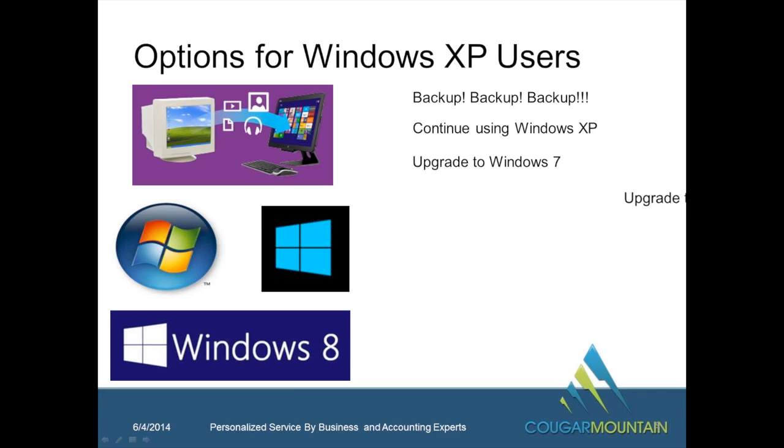The next option is we can upgrade to the next operating system released by Microsoft, which is Windows 7. Windows 7 is a great option, and we'll talk about that more later on in the webinar. But the thing about Windows 7 is it's still fully supported by Microsoft and by Cougar Mountain. And it basically is the most compatible operating system today for most hardware and software manufacturers, because it's been around long enough for anybody to work out compatibility issues, but yet it's still fully supported.